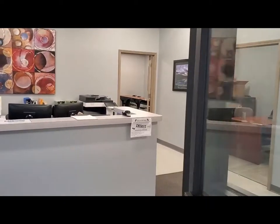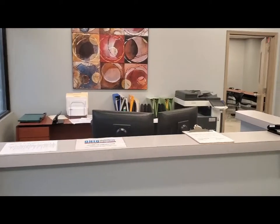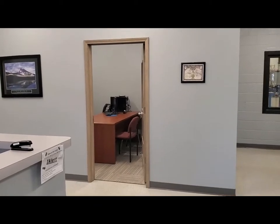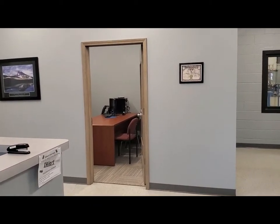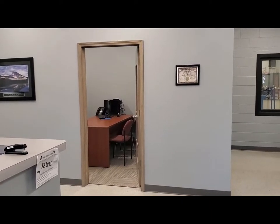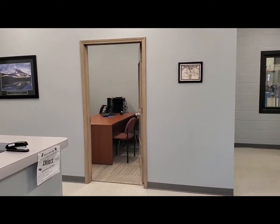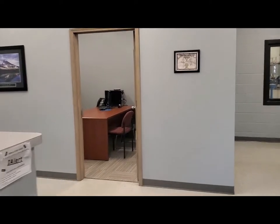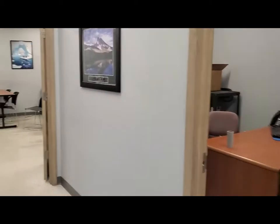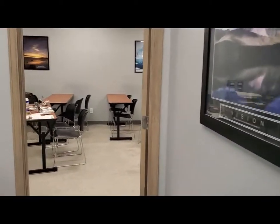we have a receptionist area to greet everyone, and we have one administrative office where we can meet everyone, whether it be admissions, financial aid, whoever needs to meet with students. Since this is an extension campus, we do have 4 classrooms in this building.